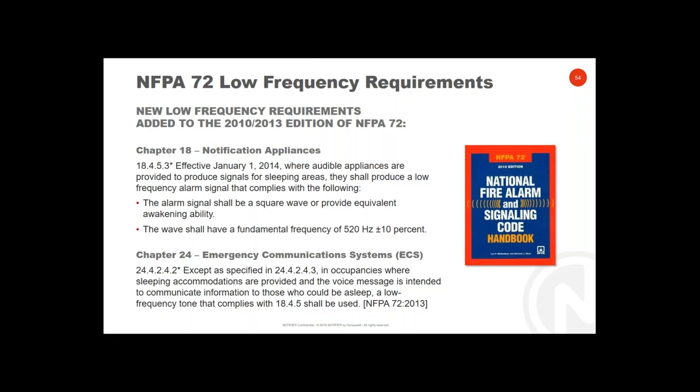edition of 72 to specifically address emergency communication systems.